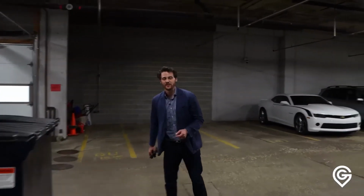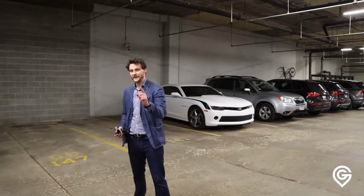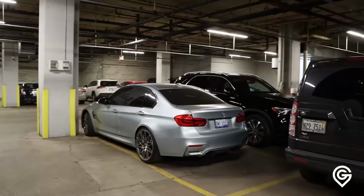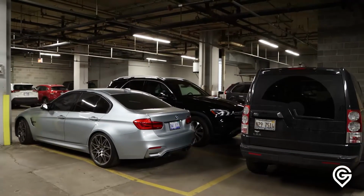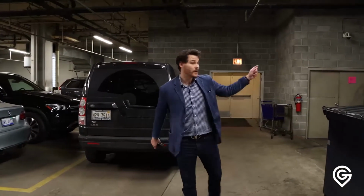So in real estate, we can never tell you what the demographics are of a building, what type of people live here. But we can show you their cars, and you can make whatever assumptions you want from that. So go right here. I think this little cluster says a lot about the type of people living in this building. So that's it for real. We got bike storage right here.